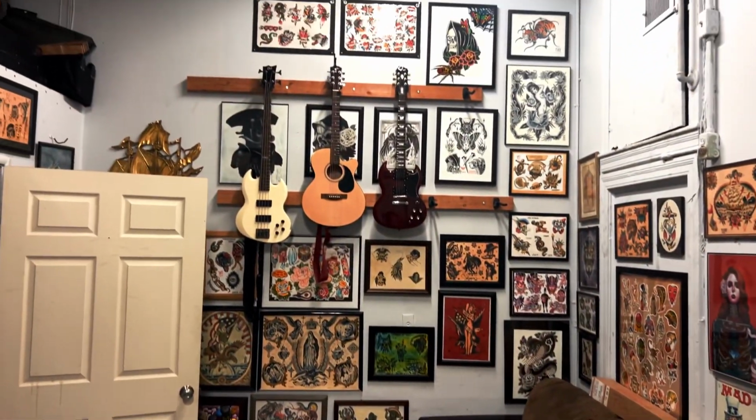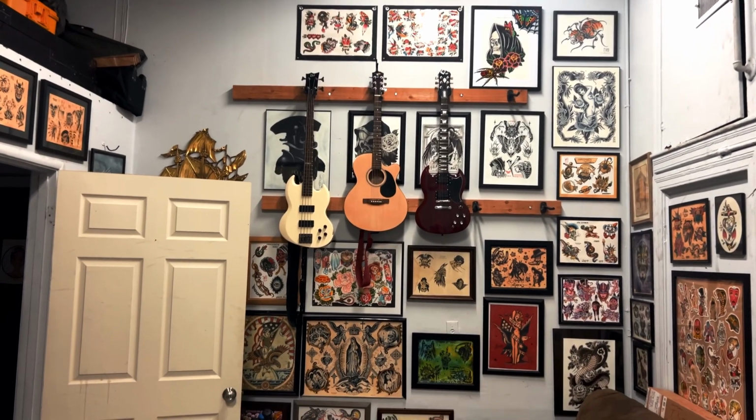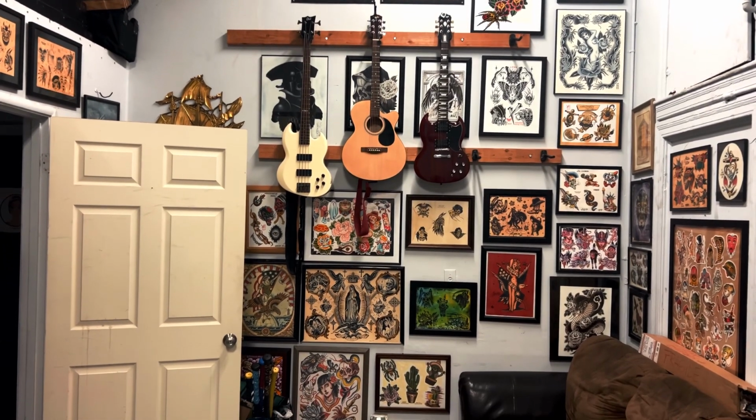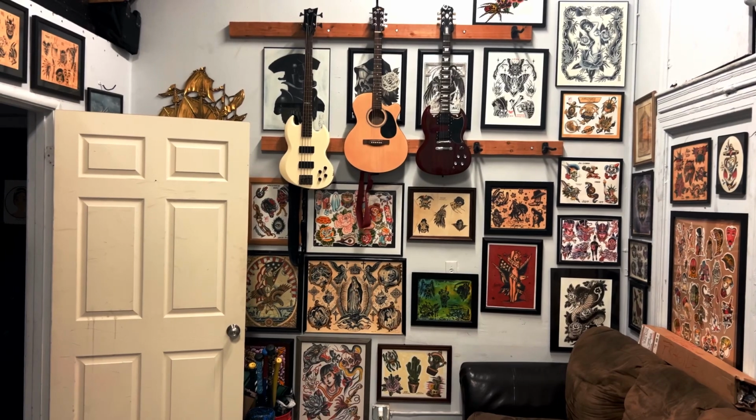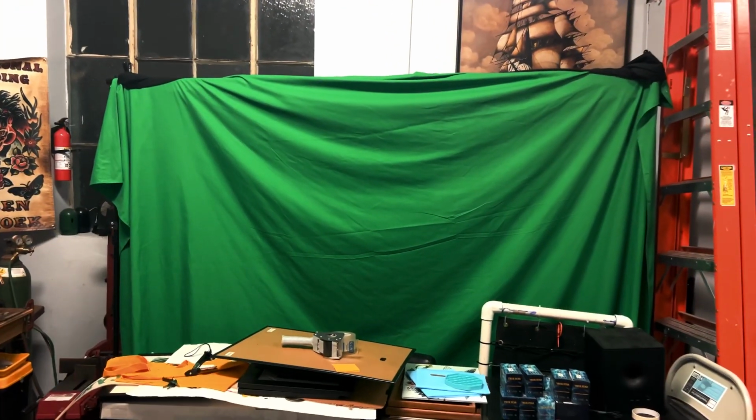We used to have a lot more guitars here, especially during COVID. I used to have my drums here, and then some of the guys here play guitar too. We would jam out and record stuff. We had recording equipment and all that stuff here. Then a green screen to do some goofy videos. I think that about covers it.